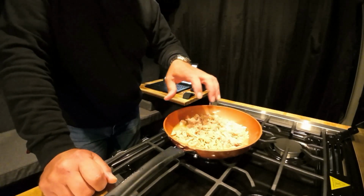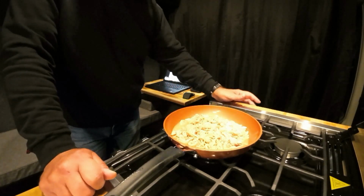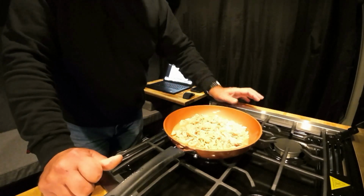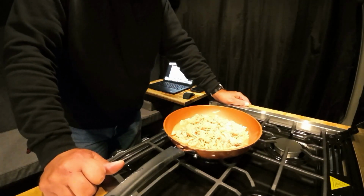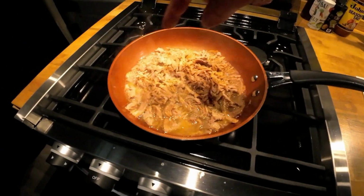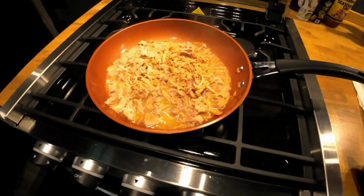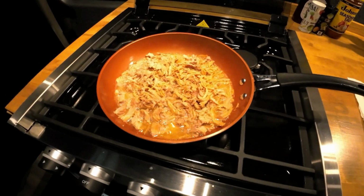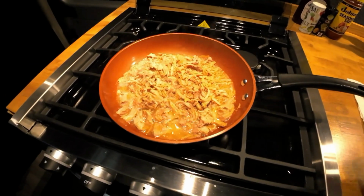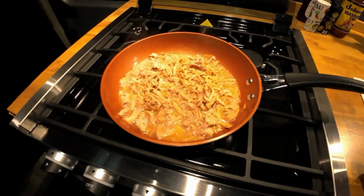So anyway, we're going to go ahead and let this heat up until we get that nice bubbly sound that we want to hear, and then we'll start adding some seasonings. All right, so we're getting that nice simmering feeling right here. So now it's time to add in some ingredients. So let me grab my stuff and we'll start adding in some yummy deliciousness.